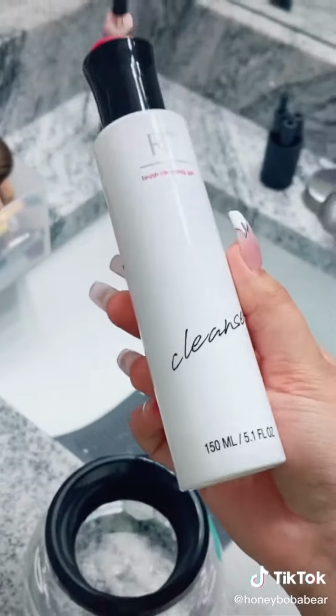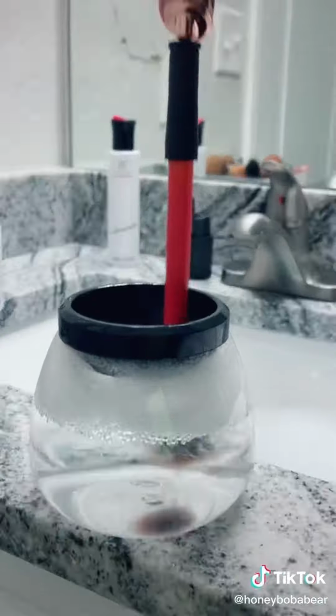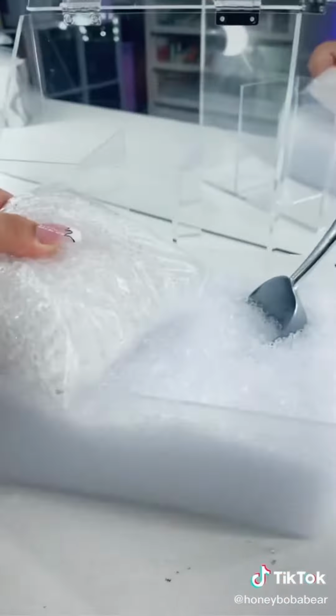I'm gonna use this because I can't find my baby shampoo, and I'm pouring it into this bowl. It's been 2 hours, I'm halfway done, and I'm on the floor. Yay, I'm done. I'm gonna let those dry. I'm gonna use my old beads because the new ones look kind of yellow.